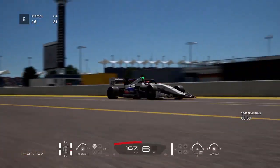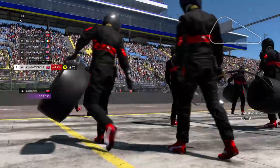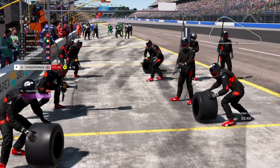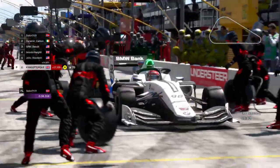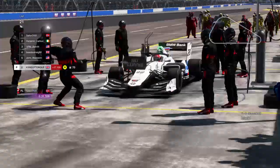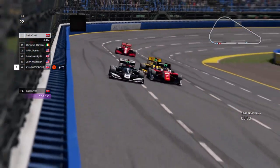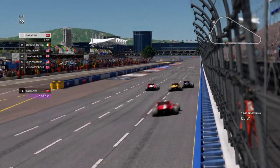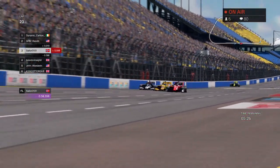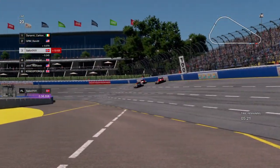He's coming into the pits, even though the damage has cleared up, but he's going to try and go for the softs, even though I doubt that would really do anything for him with 5 minutes to go. Nevertheless, he's trying something. That's pretty much put him completely out of the scrap for the lead. And now it's a 1v1 between Team Black Diamond and Dynamic Esports, and also coming into the mix now, GRM Bandit.